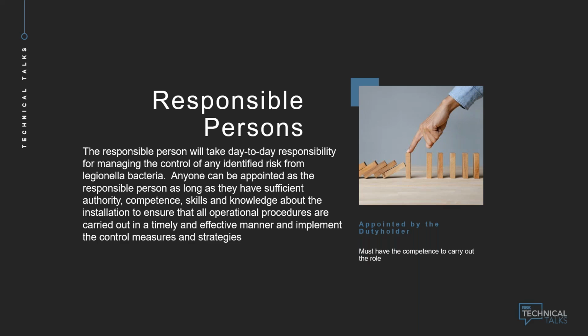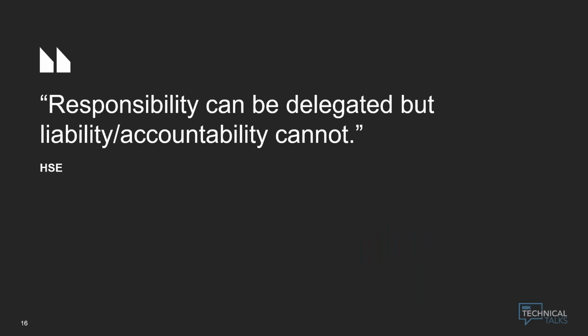When we talk about things like authority, if there was a Legionella issue on your site, they must have the authority to act on that. They must have the financial approval and budgets to be able to take action on whatever is recommended.